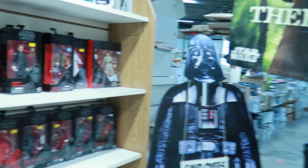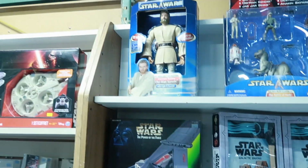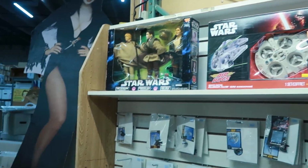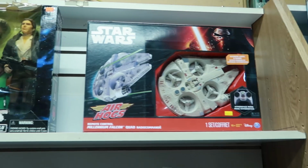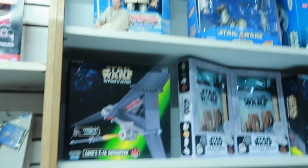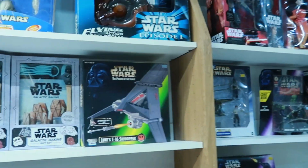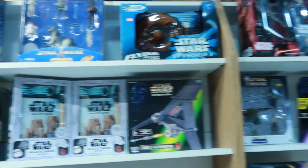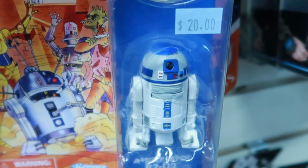Meanwhile, wow. Not necessarily Spider-Man related, but they got the setup when it comes to Star Wars stuff right here. As you can see, this is just like all old school toys. You can see they got stuff from Return of the Jedi. They got an old Millennium Falcon Air Hogs drone. I remember that being out when I was a little kid. They got an old school Episode 2 Obi-Wan Kenobi. Like, I bet you if I look really hard, I can find a bunch of action figures I had when I was a little kid. They've got an old R2-D2, and he comes with a little coin.